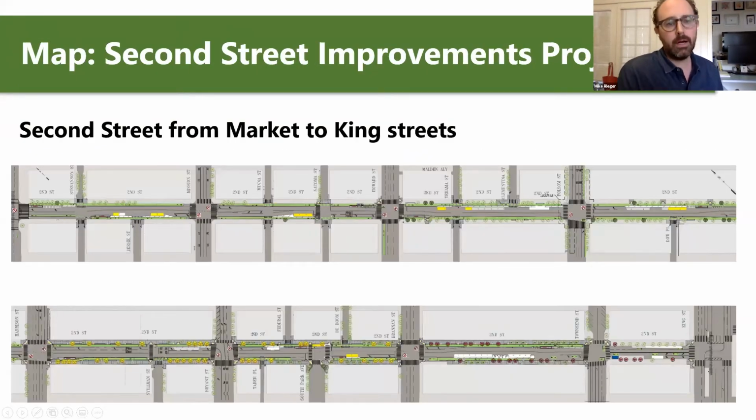So Second Street is approximately a $30 million project. I think when all was said and done, it was an 8-block span from Market to King Streets, and it included dedicated bike lanes. There were new street and pedestrian lighting, widened sidewalks from Harrison to Townsend, bus boarding islands, overhead utility undergrounding from Stillman to Townsend, raised crosswalks at the alleyways, new traffic signals, new street trees, road repaving, and sewer rehabilitation. Next slide.